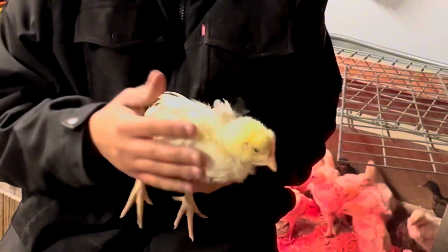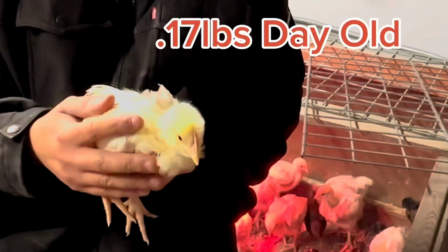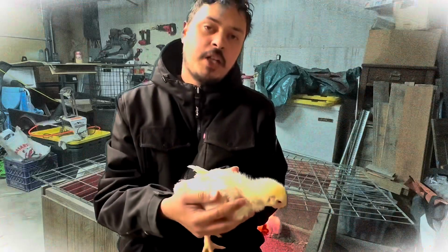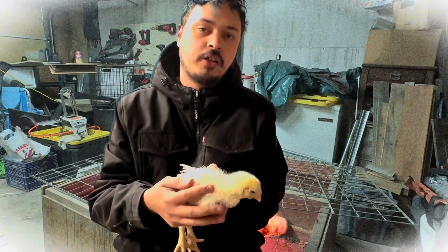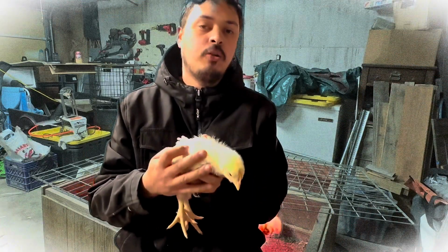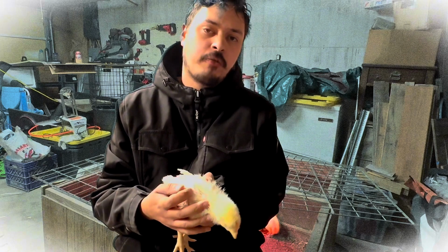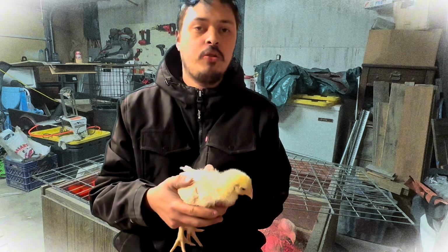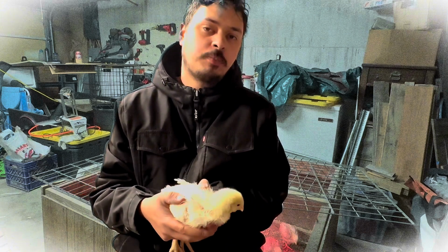Believe it or not, these broiler chickens go from about 0.17 pounds at day old to 7 pounds in 7 weeks. So sometimes we have birds that are heavier than others on these broiler chickens. And if you're one that's going to be raising them for the fair, we got to make certain that we're not growing them too fast so that you are over 7 pounds per bird at the fair.